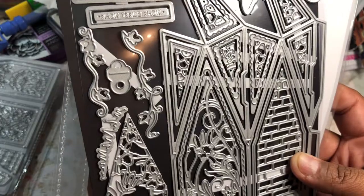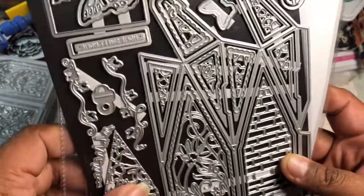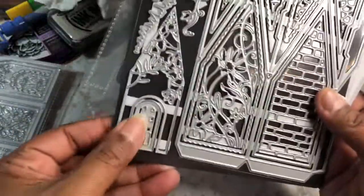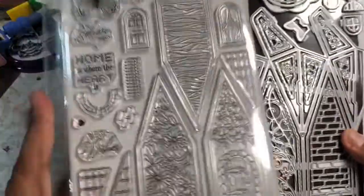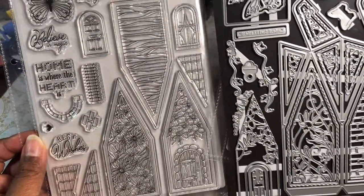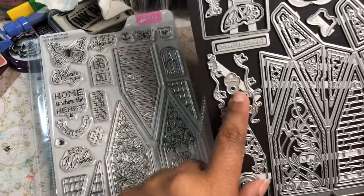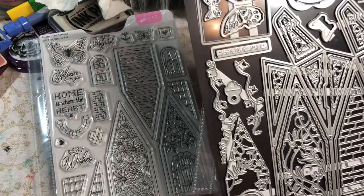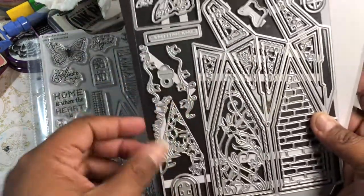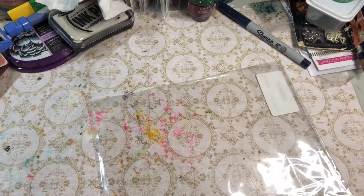Yeah, I don't know where else. This looks like some kind of tabby thing. And then you've got your windows. There's the die for the door. What is this? No, I don't know. It looks like it's the thing for a tag, but I'm not quite sure. And then you have some little whatever there's. So that came in. So I was like, yay. I can't wait to play with that one.